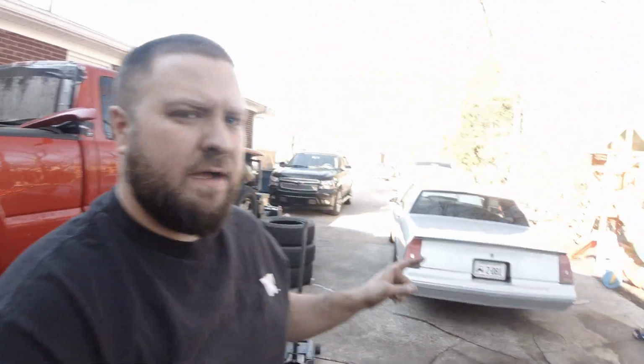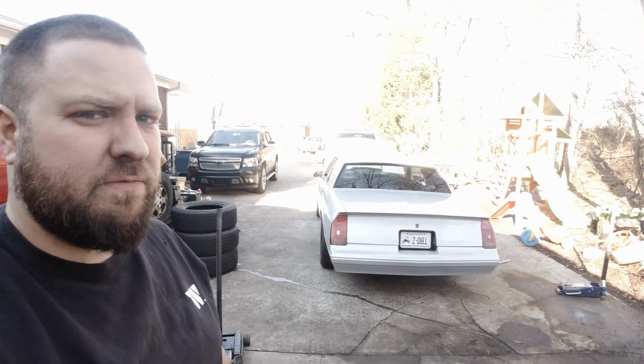So the only other thing with the car, guys, flip this here. There it is. Only other major things with the car, it does have a Grand National rear end with a 3.42 gear. It is a 350 turbo, 3400-ish stall, but it's nothing crazy like it used to be.